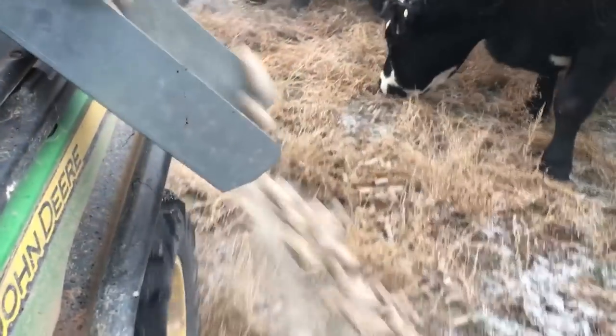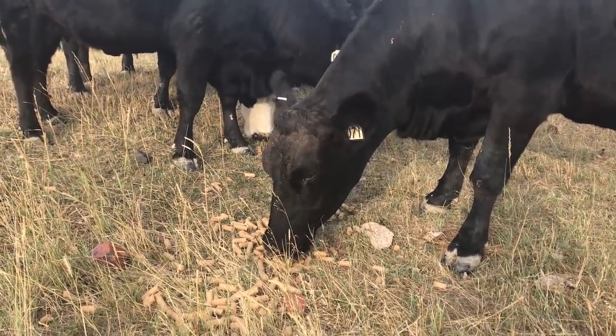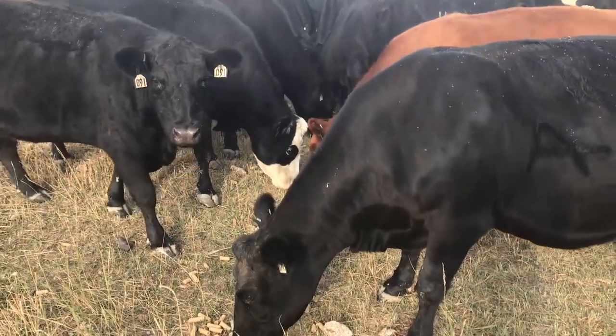Today, we take a suggestion from a viewer. You've seen me cake the cows. Cake is a pellet of food that we feed the cows in order to get them more protein, which they need, not only for themselves, but for the calves growing inside them.